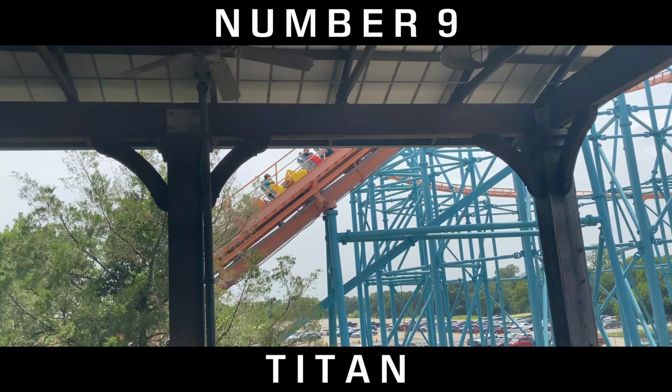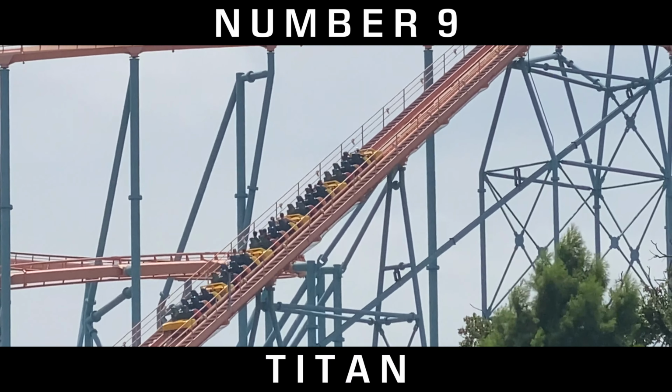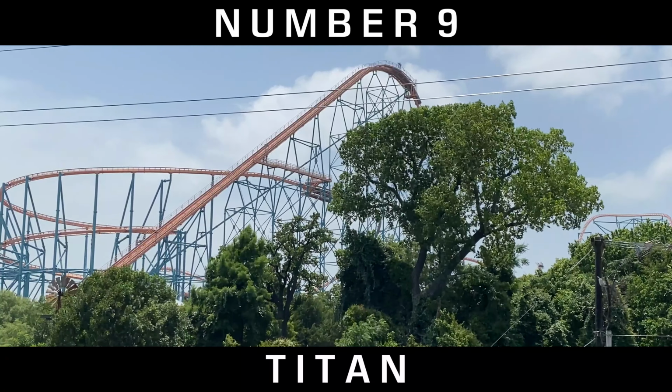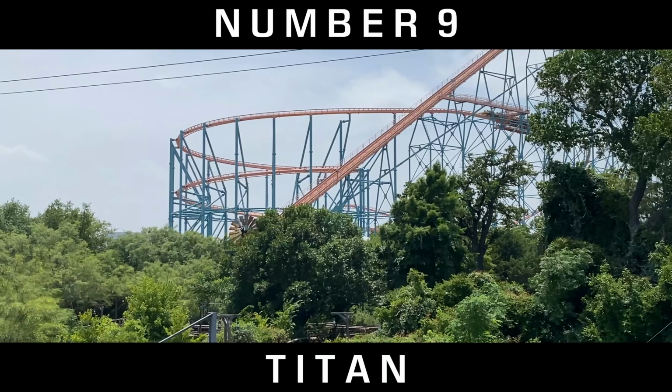Other than that, though it may have some fantastic stats on its side, being 245 feet tall, it can, in so many moments, just have a bland layout, especially the part that everybody talks about, the mid-course brake run. I get that if it did not slow you down as much as it does, most riders would probably black out through that second helix, which again makes sense, but will forever be known as a major buzzkill.